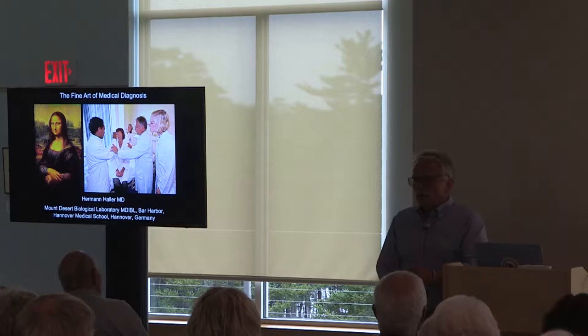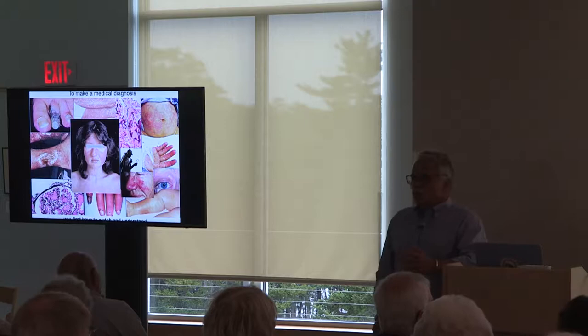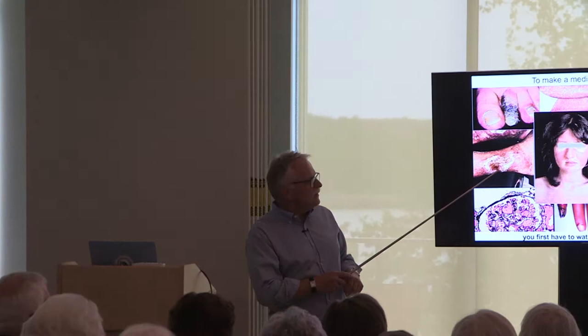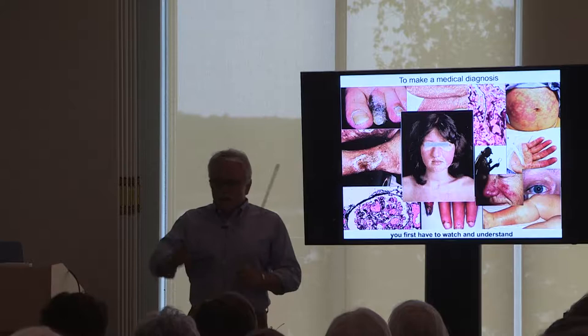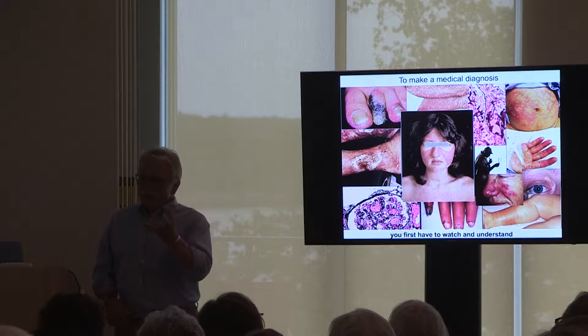Because when you want to make a diagnosis, you have to look and watch. This is what doctors do. They look at patients, or they look at these things. The serious art historians of medicine are pathologists. Because they look through the microscope here and there, and then they write reports which are basically art history. Some of them claim that it has to do with medical diagnosis and real explanations, but they describe what they see.